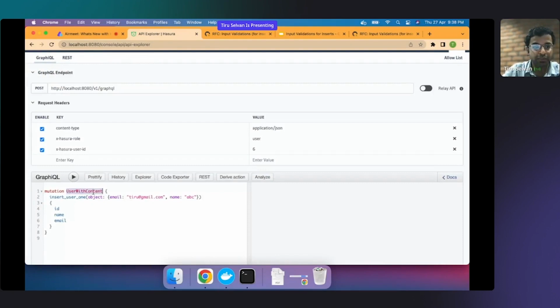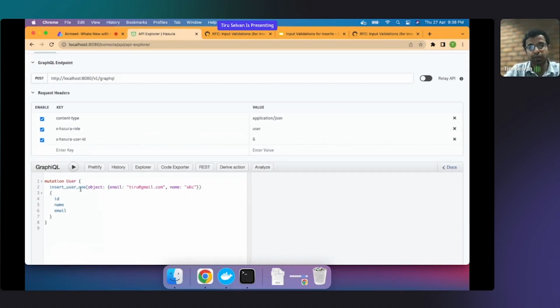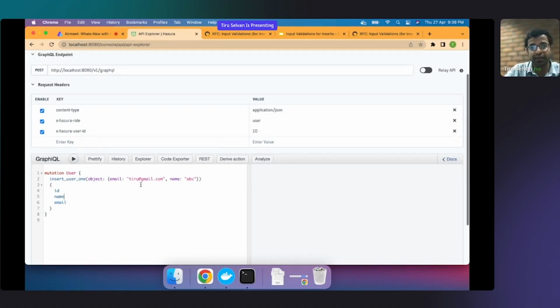Now I want to just insert a user. So I'll use the insert user one command. I'm using the user role here and the accessor user ID. Let me just change it to some arbitrary value. And let me do a valid case first, right? So this is a valid email. So I should be able to insert it. That goes through.